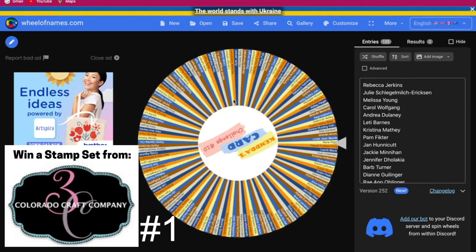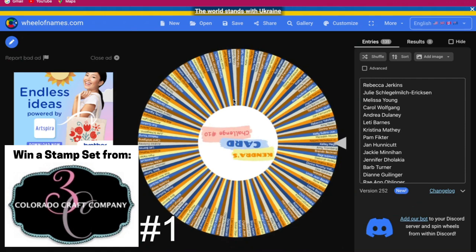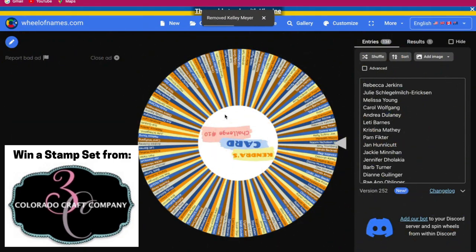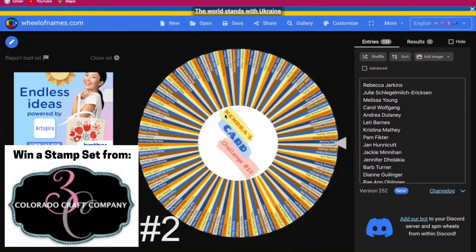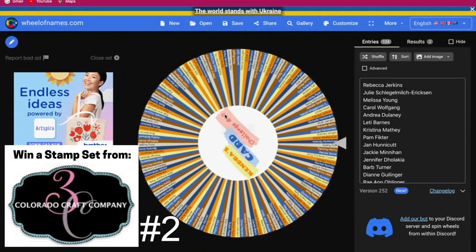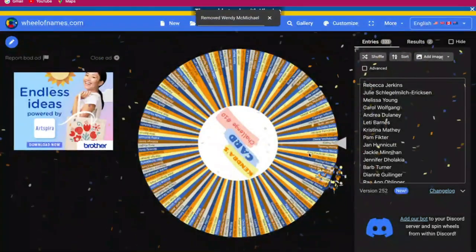And the winner for the first stamp set from Colorado Craft Company is Kelly Meyer. Congratulations, Kelly. And the winner for the second stamp set from Colorado Craft Company is Wendy McMichael. Congratulations, Wendy.